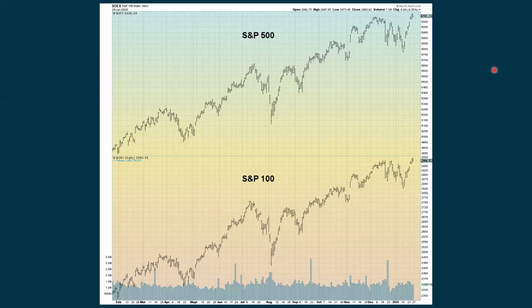We keep an eye on the S&P 100, which are the biggest stocks that make up the S&P 500, just to see if there's any real disconnect between these two charts. Really not happening right now.